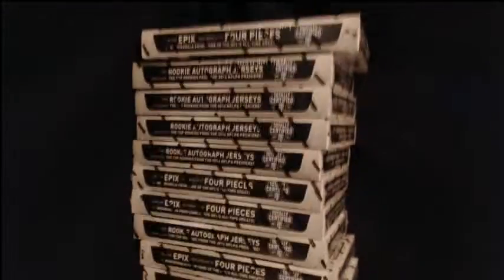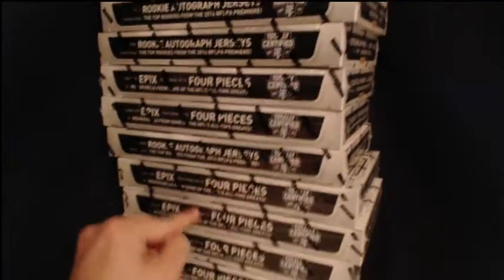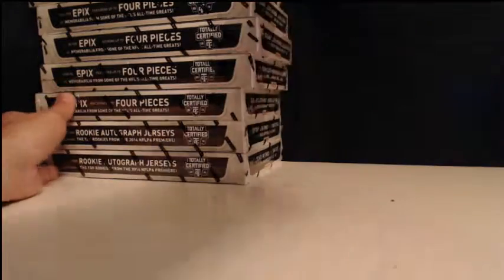There's our full case, a huge mountain. 1, 2, 3, 4, 5, 6, 7, 8, 9, 10, 11, 12, 13, 14. 14 full box Panini certified football. Huge stack coming up here. Good luck to everybody. Let's go ahead and start showing them.